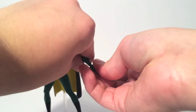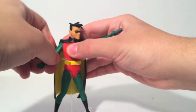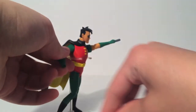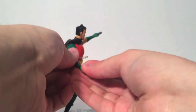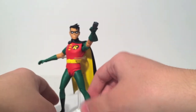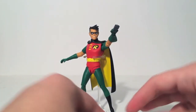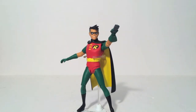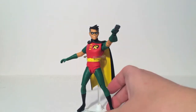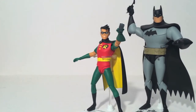Let's give him his grappling gun, because that's the most dynamic piece that I've found that I like to use for him. Especially since you can get a cool looking pose going. That does not have a fired grapple line, but neither did Batman, and neither does the upcoming Batman, or Batgirl, or Nightwing, as far as I know. But that is quite awesome. He's animation model accurate, and he can pull off a pose like that that looks natural. That's what I want this line to do, and it's finally happened with Robin. Now, if only we could get a Batman that matches his animation style.